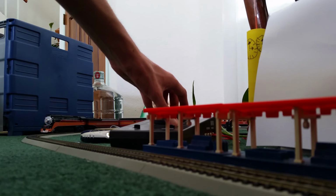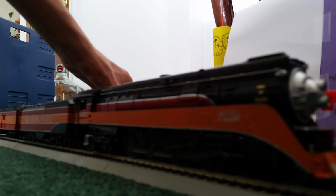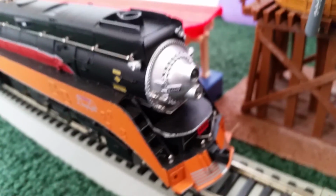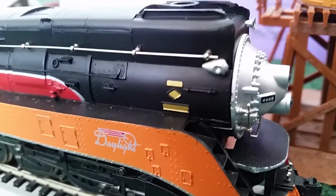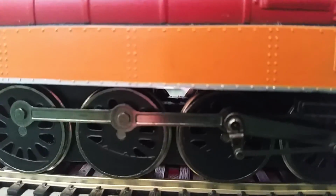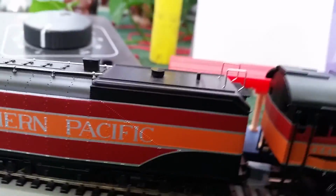And just so you guys can see her up close, I'm going to stop her right here so you guys can see her. One second. Okay, so here she is. She's got a little daylight thing on it. I'm not sure what these things right here are. I've seen the real one on the internet. They're like little plaques with words on them. And here are the wheels. Each one is 6 feet high. 4449 Southern Pacific. It's absolutely gorgeous.